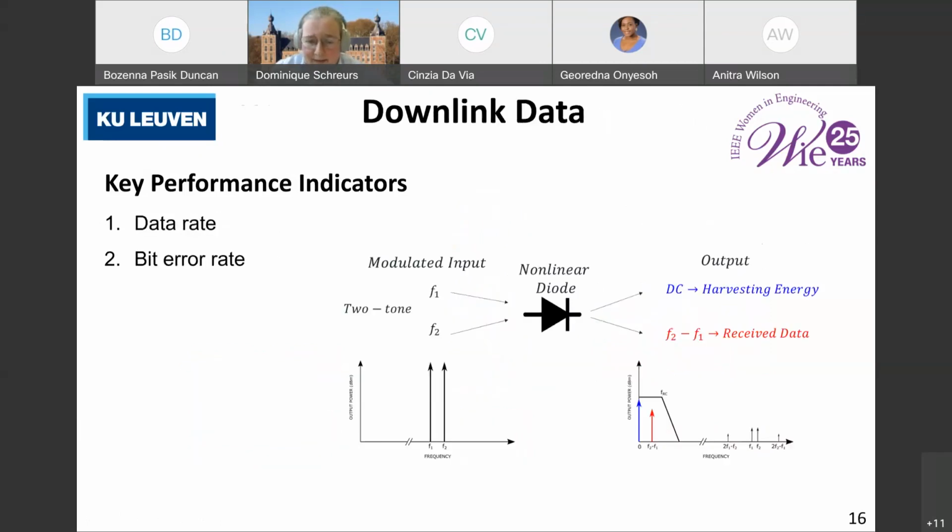Then what about data? Here it's schematically represented in a simple way. So for data, we need multiple tones. Here, the most simple version, 2 tones. The diode will also convert it. And in this example, it means that the 2 tones end up in a baseband signal at the difference frequency. And so by varying amplitude, phase, and frequency offset, that's a way to have data in this approach of using the diode. And for data communications, the KPIs are, of course, the data rate and the bit error rate.